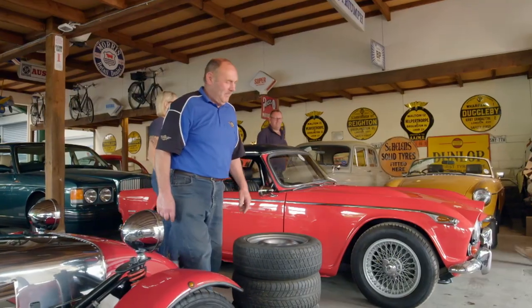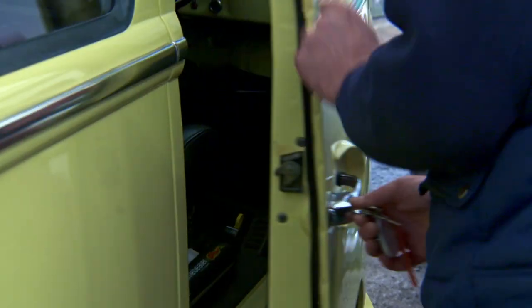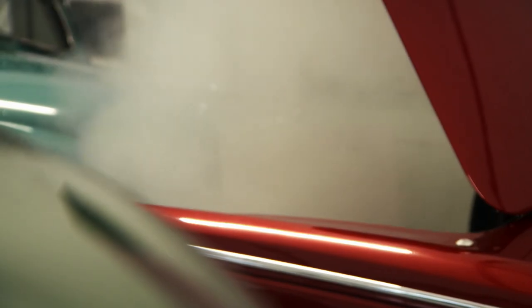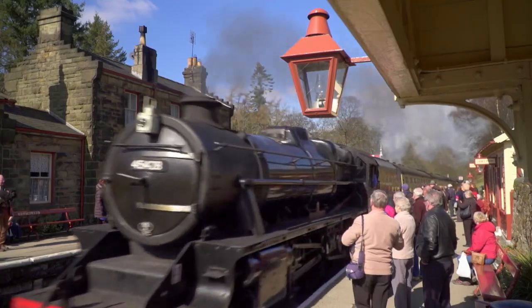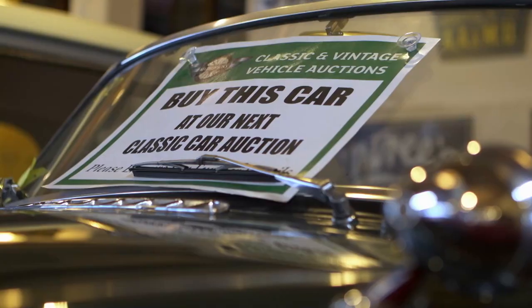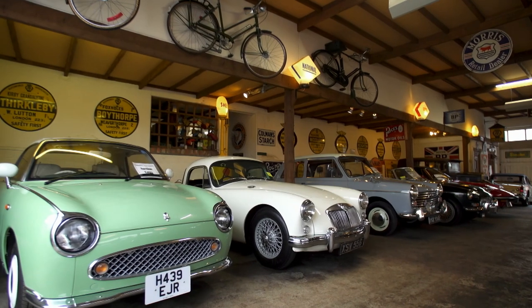Meet the Mathewsons. They're a dynasty of dealers. It drives really well. With a love of classics. It's only condensation. In Thornton-le-Dale, gateway to the North York Moors, they auction over 2,000 rare vehicles every year.